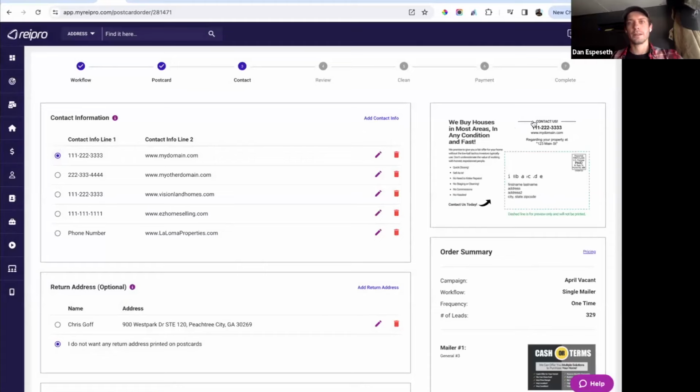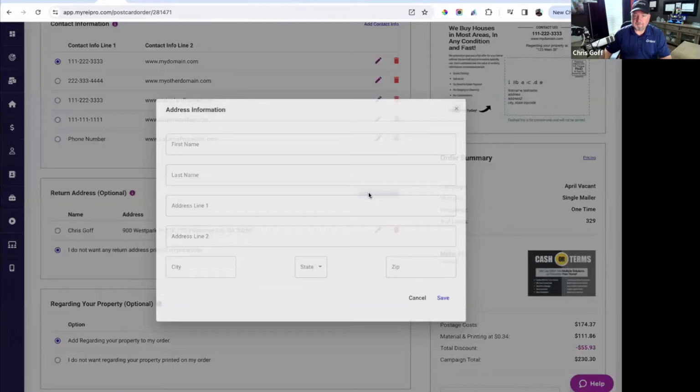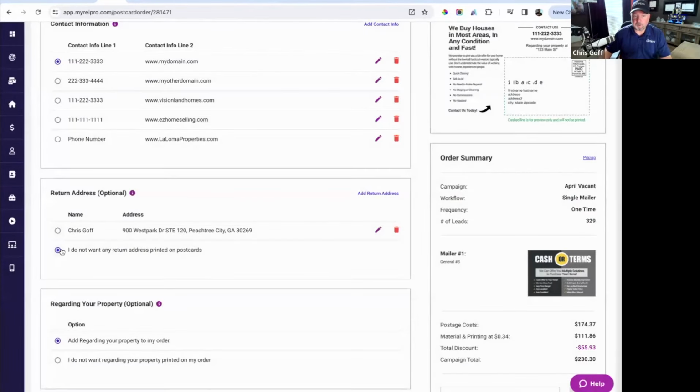If you look over to the right, you're going to see the phone number and then the domain address there. If you want a return address, you can save your return address as well, and then select that, or you can say, I don't want it on there.